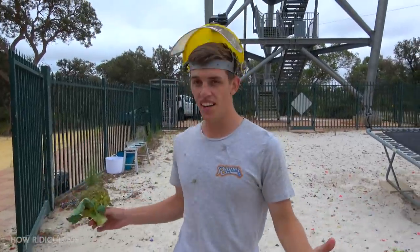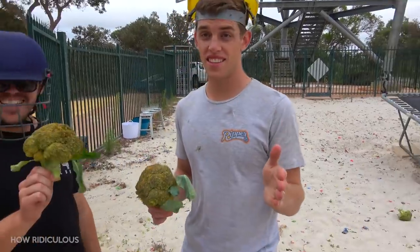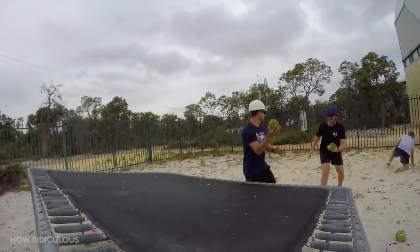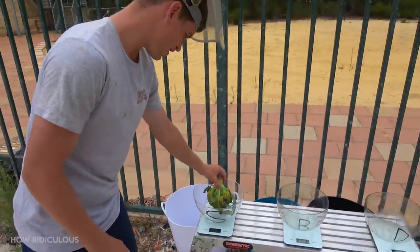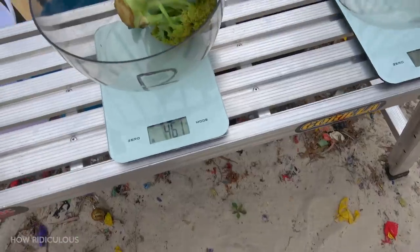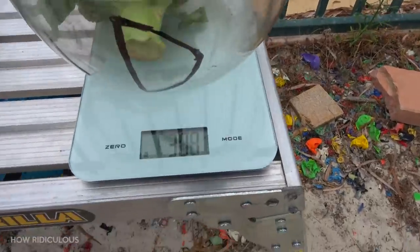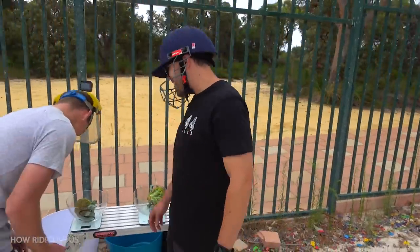The thing is, we all got one broccoli. But it's not about how many, it's about how heavy. Stanford's looks big. Stanford bounced twice. Yours is a bit of a horse, isn't it? It's got more mold than most. You've never seen broccoli that colour. So, grams. 386 grams for Scott. Oh, look at that tree! 307! That's so rubbish. You got the little bloke.